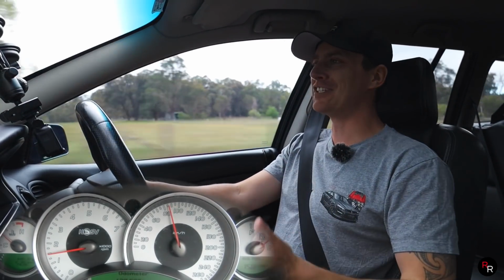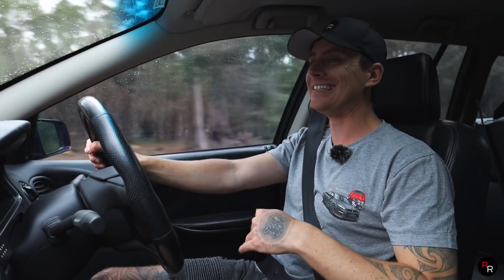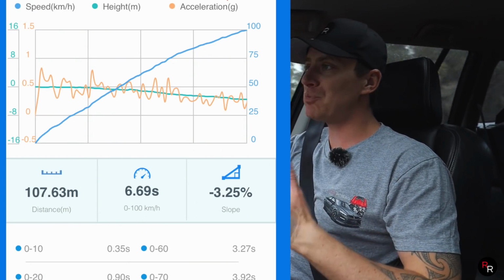Again, that 4-speed auto, it does restrict this engine a little bit, and yeah, it feels a little bit slower because of that. But let's have a look anyways at what that time was, guys. Now, 0 to 100 was achieved there in 6.6 seconds. So pretty much bang on around what it was claimed at. So around that 6.5, 7-second mark.